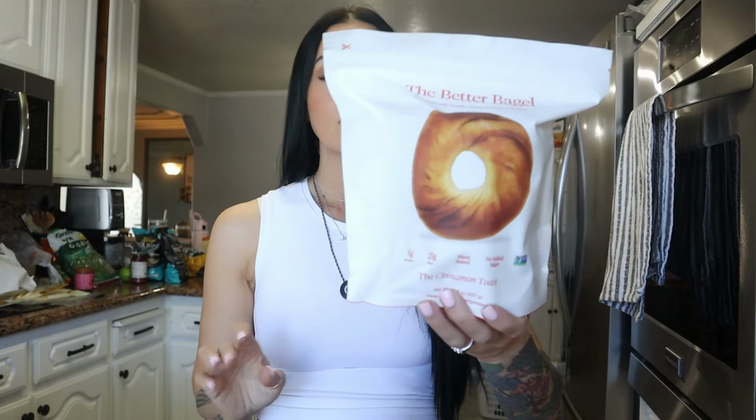We got some Better Bagels. These are an excellent source of fiber and protein. So they're 25 grams of protein, 160 calories, and 34 grams of fiber. Like ridiculous. This particular flavor I've never tried. It's the cinnamon toast. And Mike had such a good idea. He's like, how about some butter and honey?